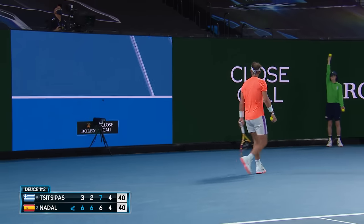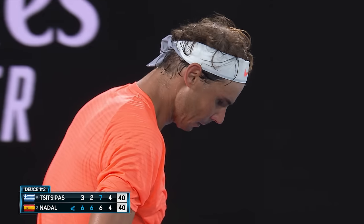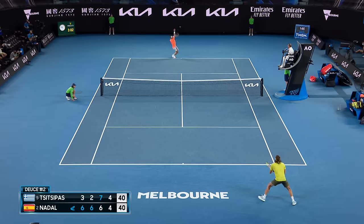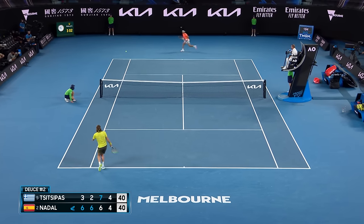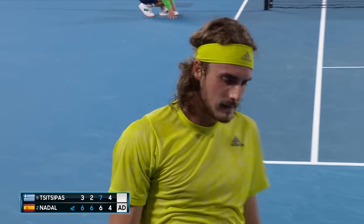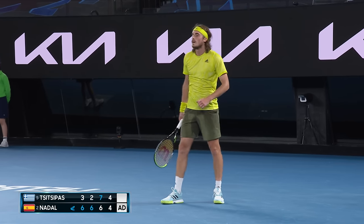No question that the conditions have altered the terms of engagement out here for both players. Shifted to the advantage of Tsitsipas. Such has been the splendour of his tennis, that stands out as a rare error. Gee, that's pushing the boundary though, isn't it? It's a fine line between your best shot and then just missing. Really went for something extraordinary there.